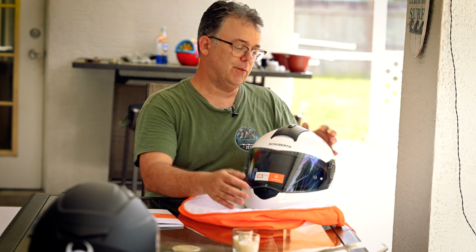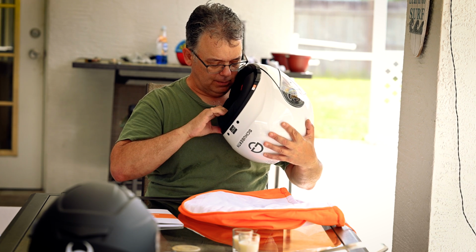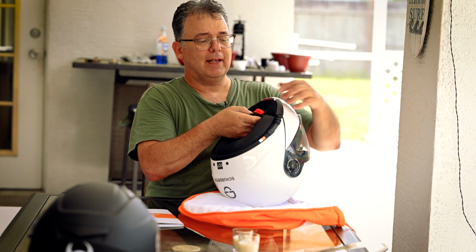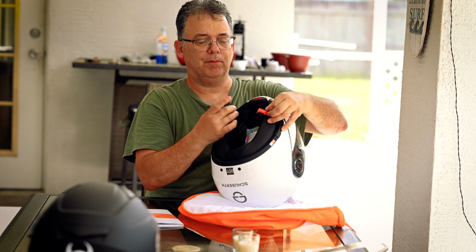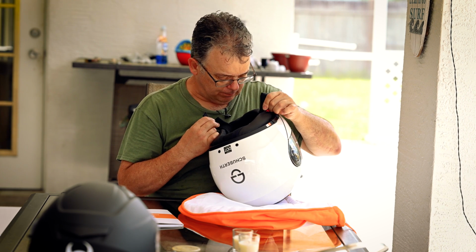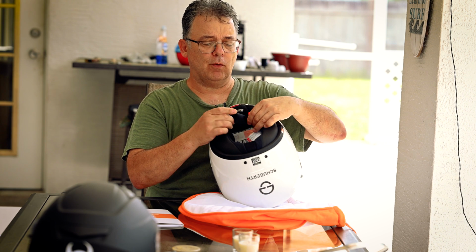So this is this. Now I'm going to compare it to the inside. Seems really nice. Oh, the other thing they have, a lot of people don't like, is these quick releases. And I talked about this in my video about my helmet, this is one of my favorite things.